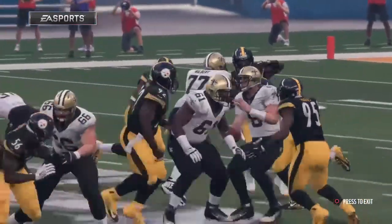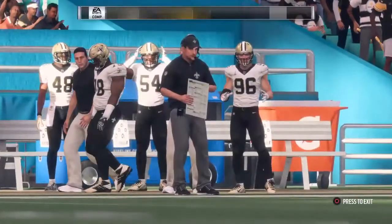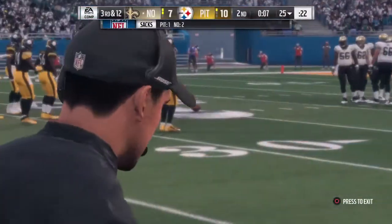Man coverage reminded me of an old Raiders team. They had a Hall of Famer at one corner and a Defensive Player of the Year at the other, and they just locked people down.